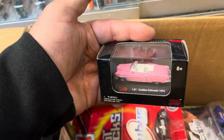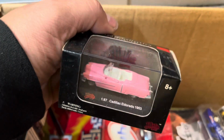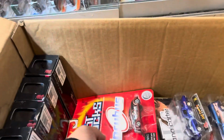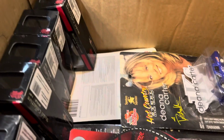187 scale Cadillac Eldorado. 1963 or 53. Yeah, it looks like a 53 to me. Nice pink. Look at that. Looks like the Elvis caddy. Oh, look at that. Racing Champions Hot Tracks. Never seen that one. Okay.